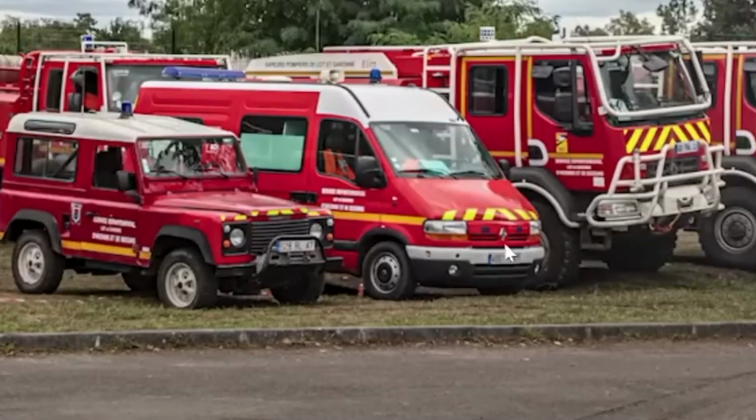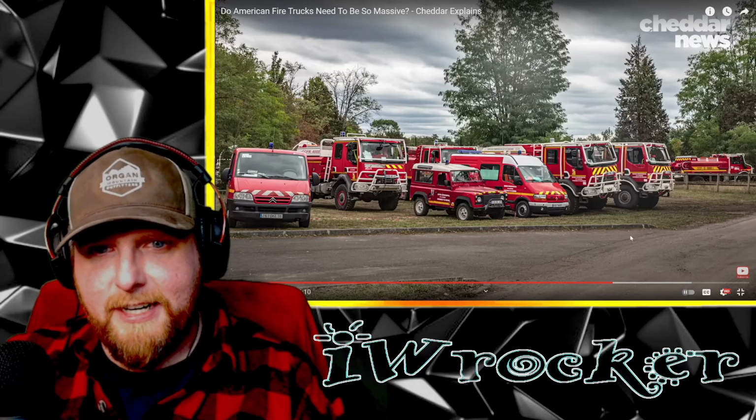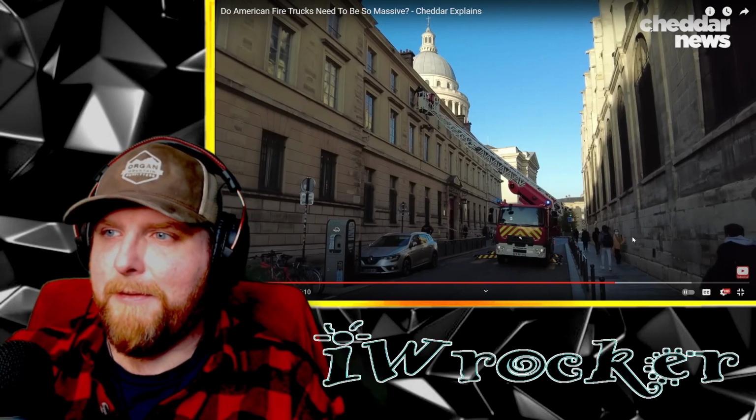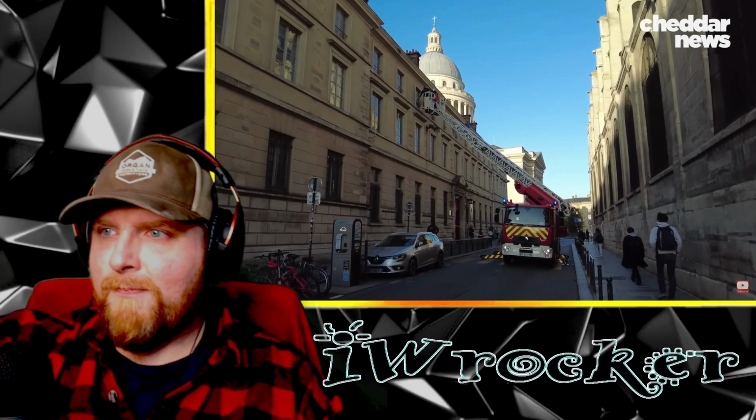And then we have a Renault van. Citroen. Oh, a Citroen van over here. Maybe this is somewhere in France or something? I don't know. I'm just assuming. I'm sorry, I don't know where that is. But somewhere in Europe, I would assume. Just as high as the American counterpart, even though they're a third shorter.